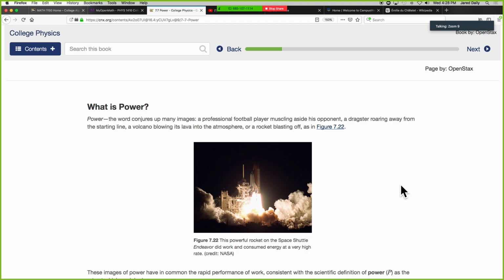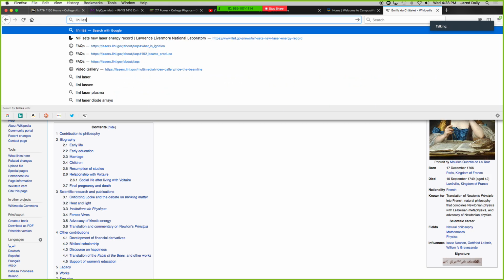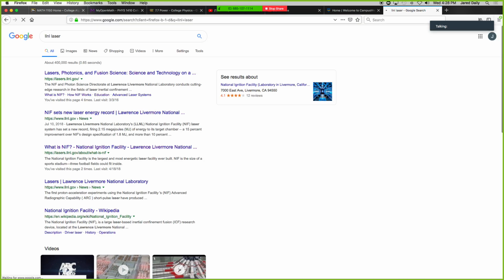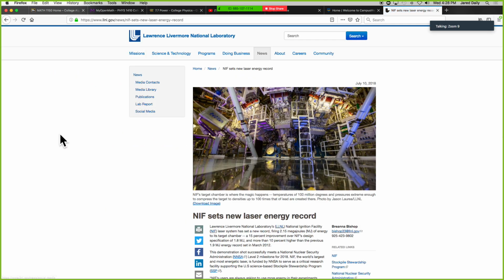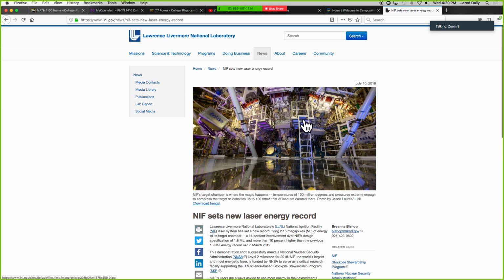So for example, the most powerful laser in the world is called the... what is it called? I can't remember. It's called the National Ignition Facility. Yeah. They set a new laser energy record. They fired 2.15 megajoules of energy to its test target chamber. This is a picture of the target chamber.